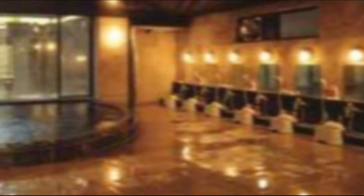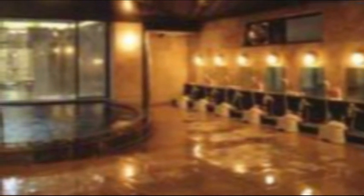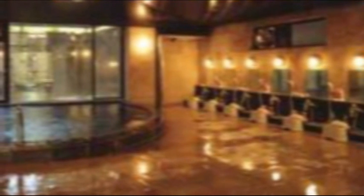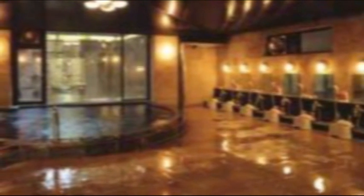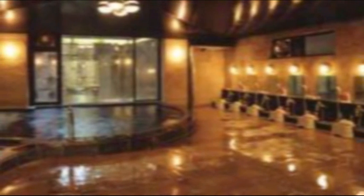You strip down, and then go into an area where you sit down on stools and bathe yourself with a little shower and a bucket to clean yourself off. Right behind you is the onsen, which is like a big jacuzzi, the best way to put it, where lots of people can fit. They add some kind of minerals to it, and you stay in for about 10-15 minutes. It's really hot water, and it's a natural hot spring.